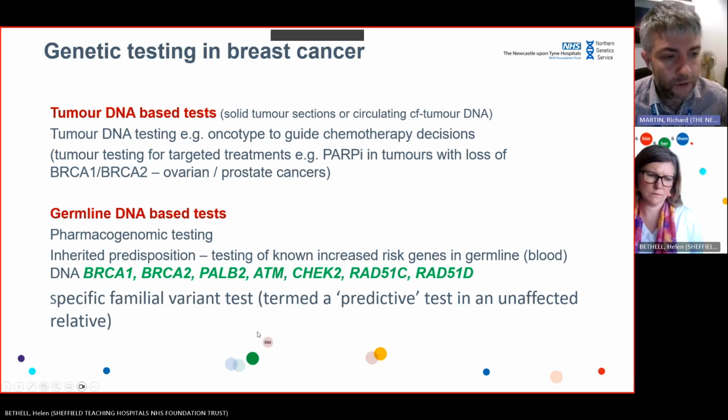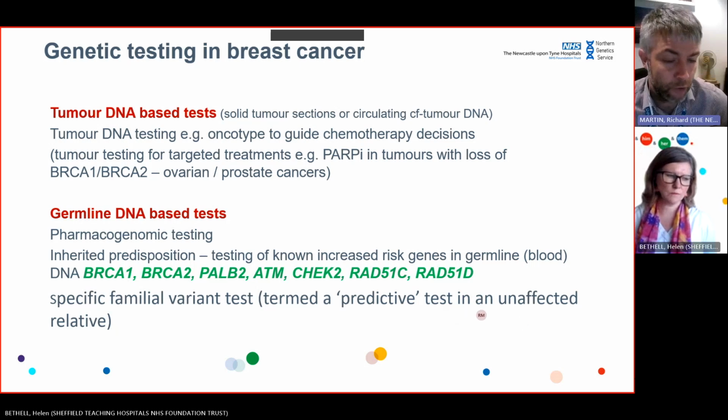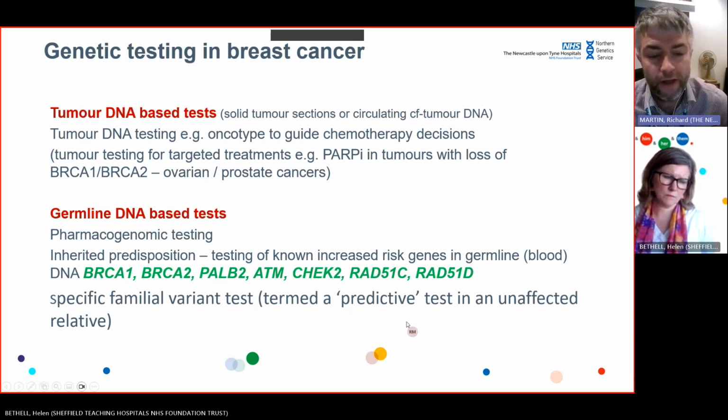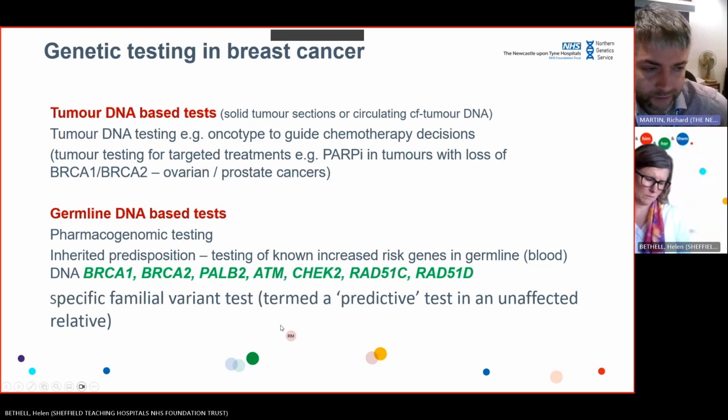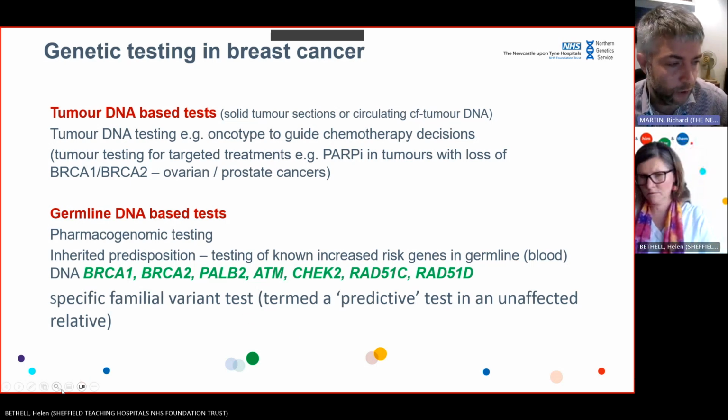That's termed a predictive test if we then, in clinical genetics, see an unaffected relative who is aware of her family history of breast or ovarian cancer and the finding of one of these gene alterations. That woman may choose to have a predictive specific familial variant test to guide future risk estimates and screening and preventative options for her.